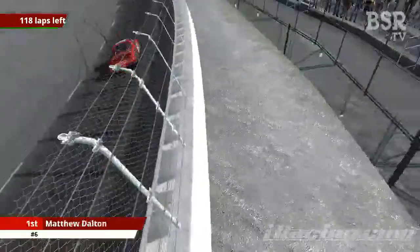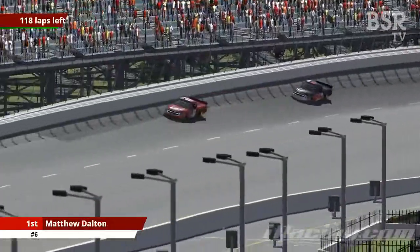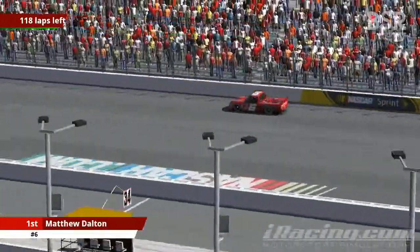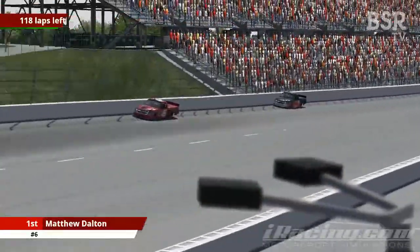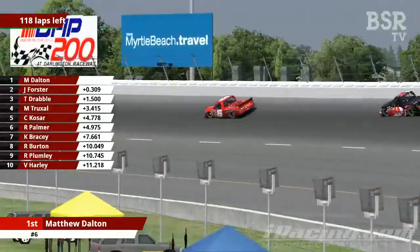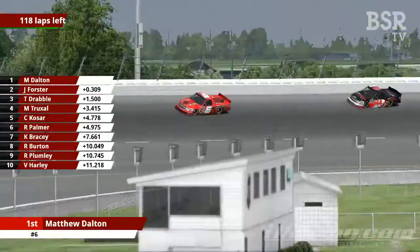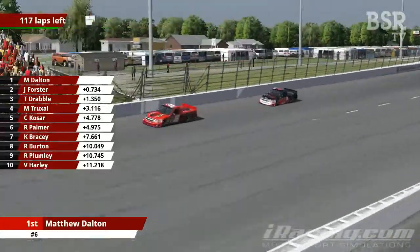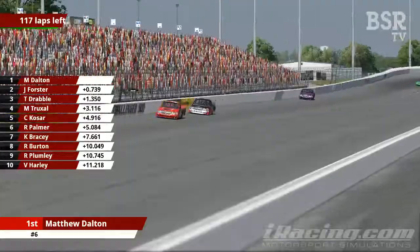And Dalton now has about a second on Forster, but that's coming down, isn't it, Tom? He's going to be back in the lead battle pretty soon. Yeah, only 3 attempts went across the line that last lap, but as they're going to come across again onto that number 34, the gap is now 0.7, so we lost 4 attempts in that lap.